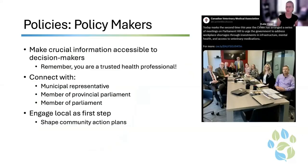So for you as a veterinarian, on the right-hand side, we have an image that was taken off of, I think, X, that shows members from CVMA at Parliament Hill talking about different issues within the veterinary profession with members of Parliament, including workplace shortages and access to veterinary medications. And again, the climate crisis, animal health, access to supports for veterinarians can all be important things that are on those discussions.